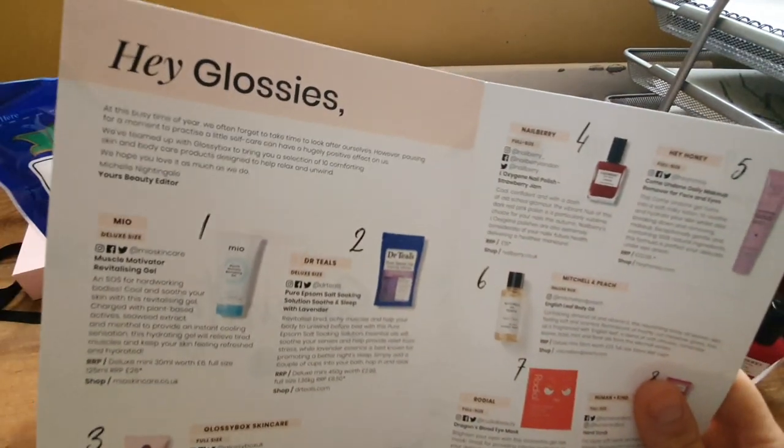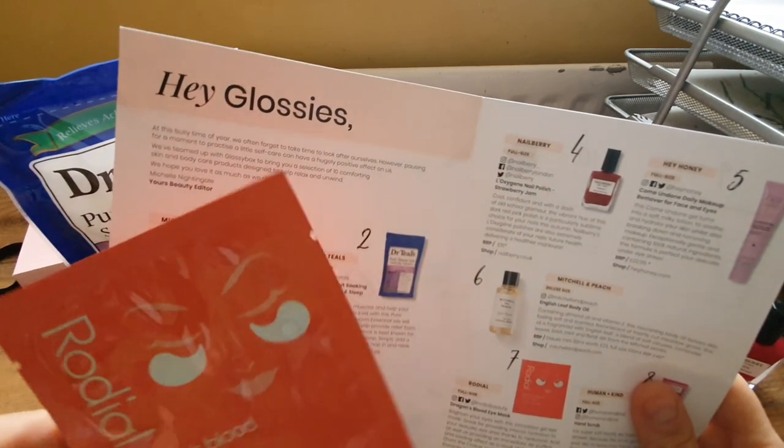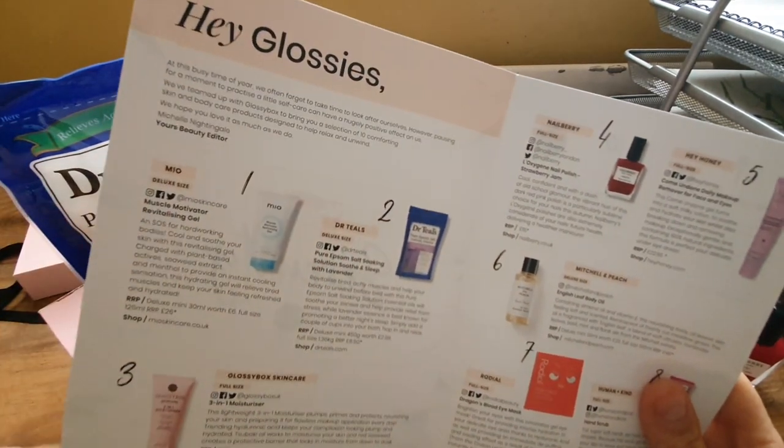Right, so now we're on to this Rodial, that's how you pronounce it, Dragon's Blood.